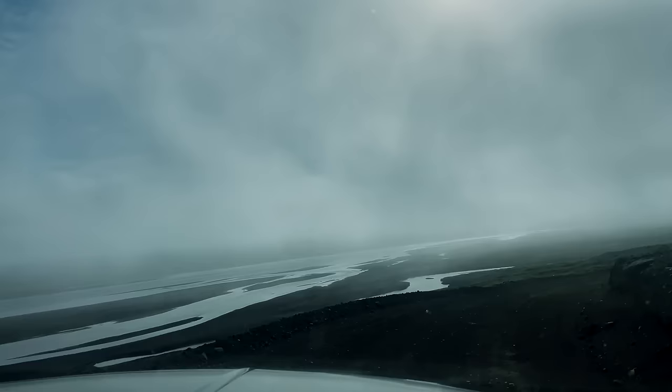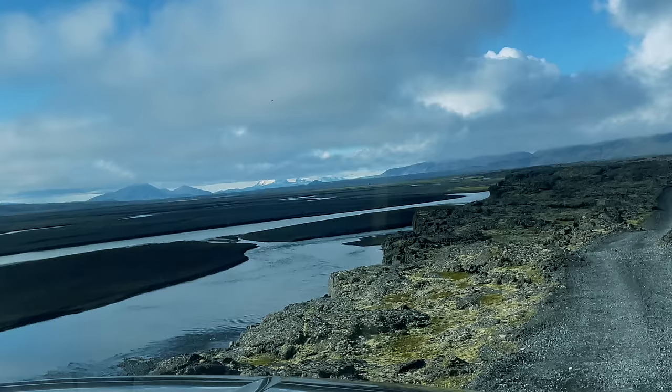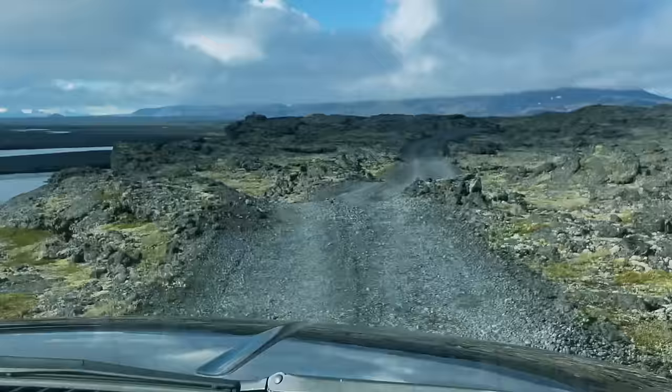We have a lot of green because this river here, close to us, is just a clean spring river. Cool. Yeah, it's very nice. It's quite comfortable with the car. Yeah, it is very comfortable with the car.